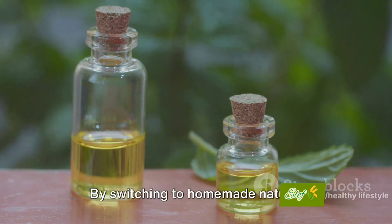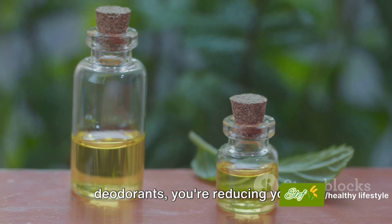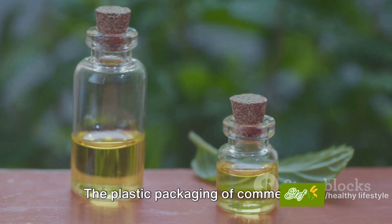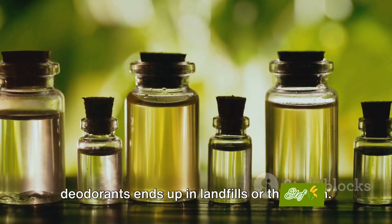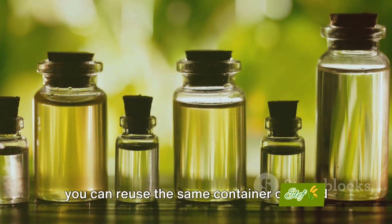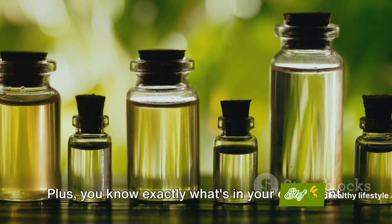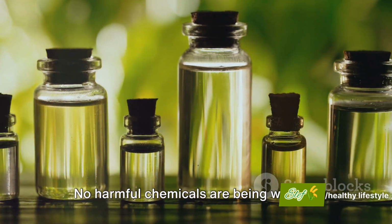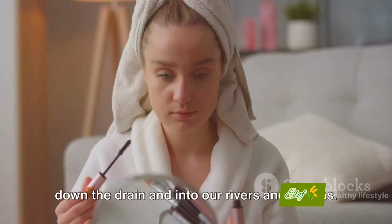Next, let's not forget about our planet. By switching to homemade natural deodorants, you're reducing your environmental impact. Think about it. The plastic packaging of commercial deodorants ends up in landfills or the ocean. But with a homemade natural deodorant, you can reuse the same container over and over again. Plus, you know exactly what's in your deodorant. No harmful chemicals are being washed down the drain and into our rivers and oceans.